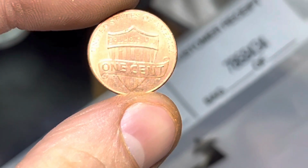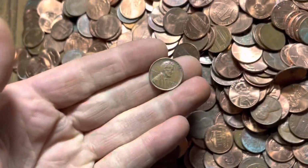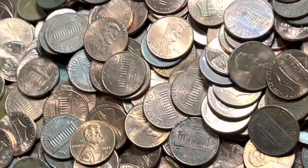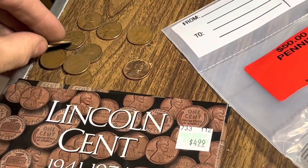Let's keep after it. Alright, I've got a few wheats I wanted to show you all here. This one I already pulled aside. It was obverse spacing. We've got a 53 Philadelphia. Add that to the pile over there. We got quite a few wheats going right now. I would say maybe 8 or 9.